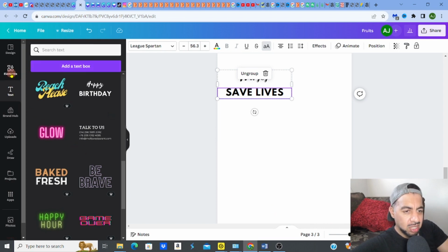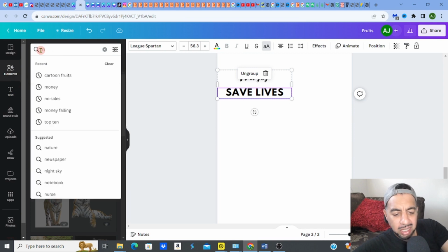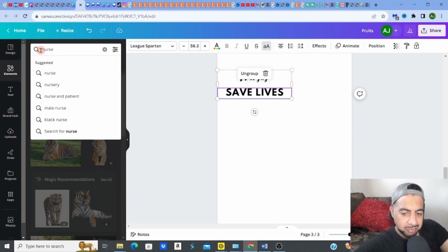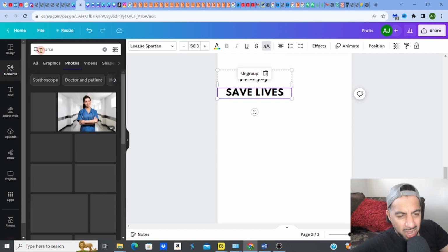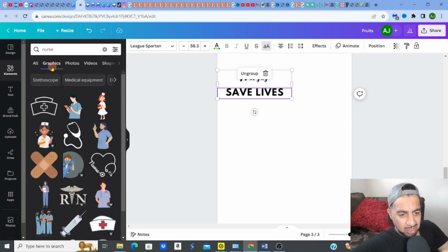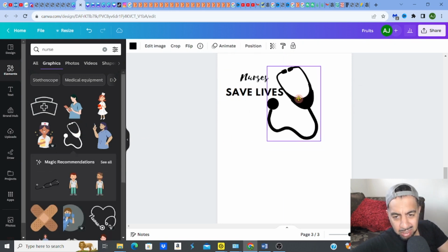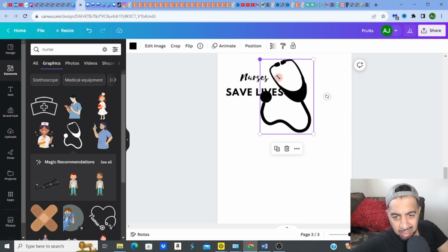And the beautiful thing is I can add little elements to it. So let me just show you. So it could be like nurse. It could be a little icon. Obviously, it's going to be a graphics related one, and it might be a little icon, you know, a little stethoscope, right? Something like that goes around it.